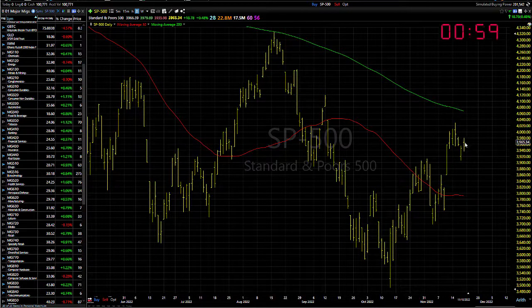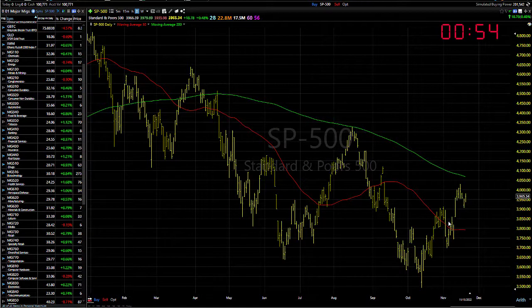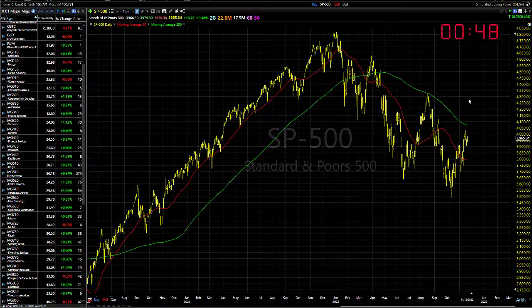Well, the S&P chopped around quite a bit, but did manage to tack on nearly a half percent out of the poke in the eye, I suppose. As you can see, nice little Landry light above the 50-day moving average, but lots of Landry light below the 200-day moving average. Shorter term's improving, longer term still in quite a bit of trouble.